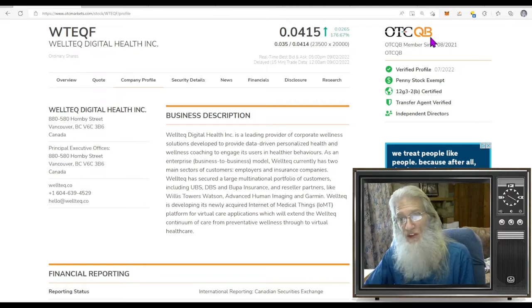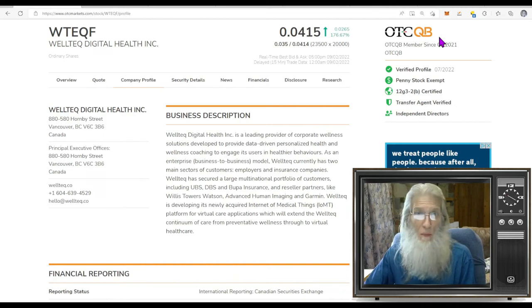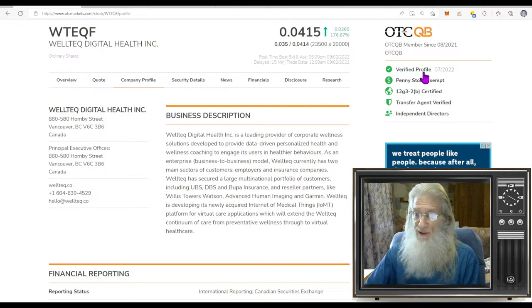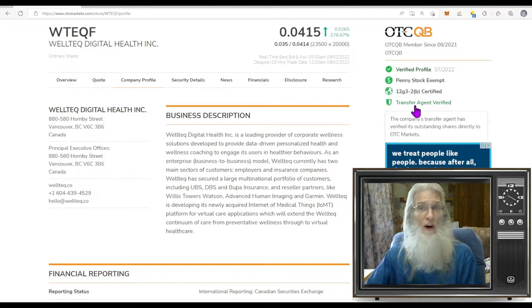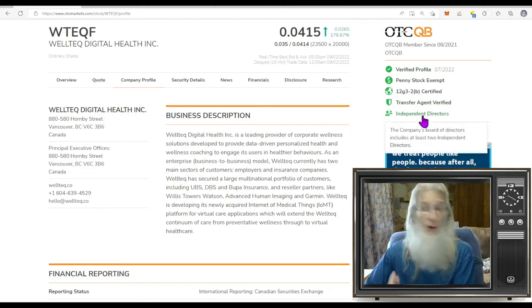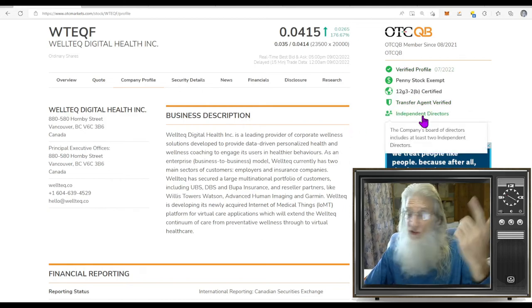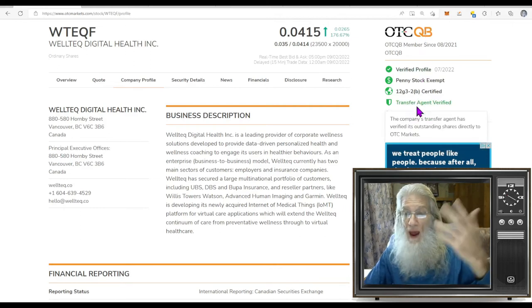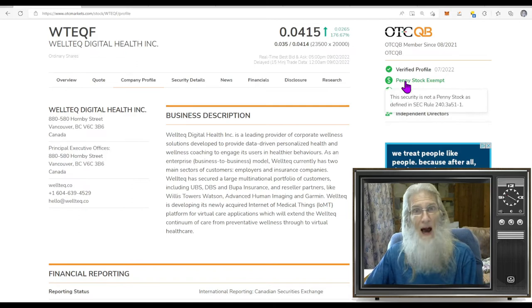This is on the middle tier of the OTC. We call that the QB. The B stands for better. That's because you have to audit your financials to exist on this tier. That makes them more transparent, more trustworthy. They have the verified profile, and they have a transfer agent verified, so they're looking good in that regard. Got independent directors. You need those if you're going to uplist. They may have used them to get to the QB, and they may use them to go even further. And they are penny stock exempt.